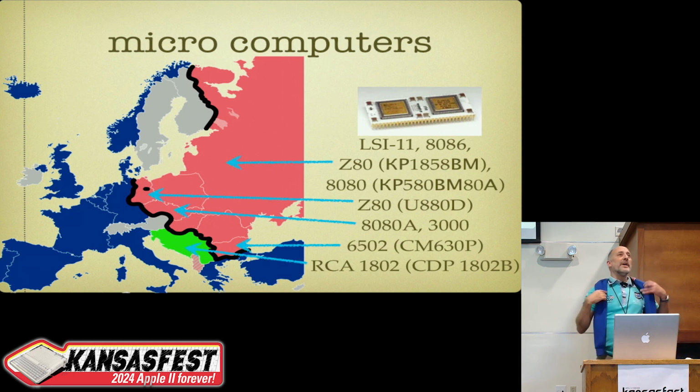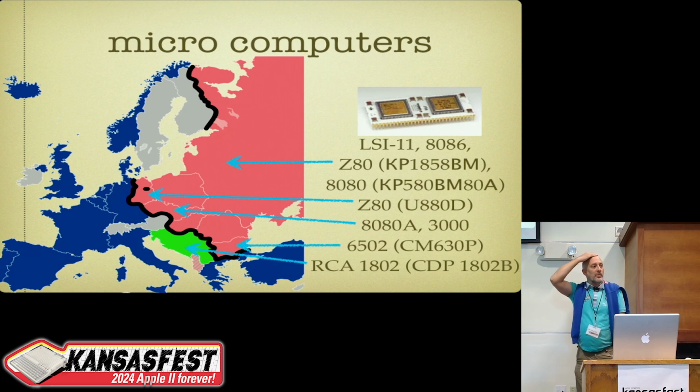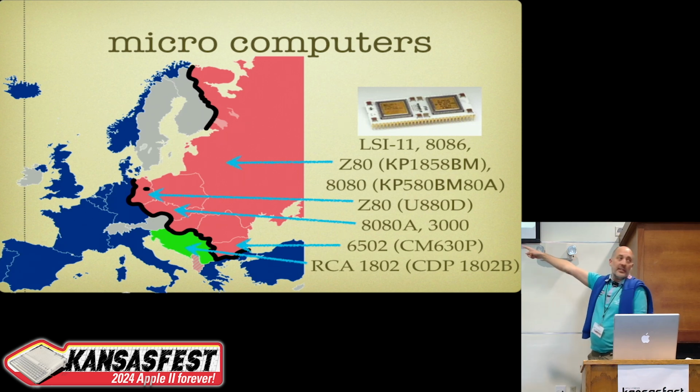Microcomputers. To produce microcomputers, you need microprocessors. The original idea was that as a militarily important thing, it should be produced in the Soviet Union only. But their capacity was low, quality low, so they decided to assign each country their processor to be produced there. So East Germany, Zilog Z80, Czechoslovakia, Intel 8088 and Slices 3000. In Yugoslavia, they had a clone of RCA 1802. You know it as Kosmak 11. And happy Bulgaria with 6502.